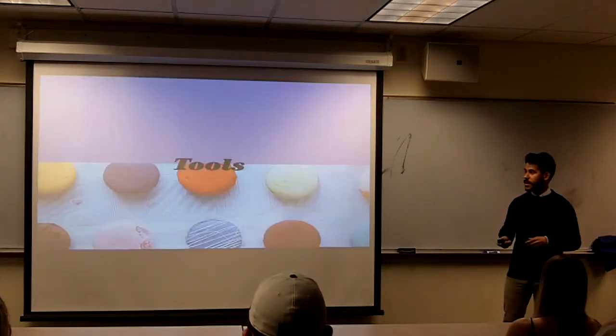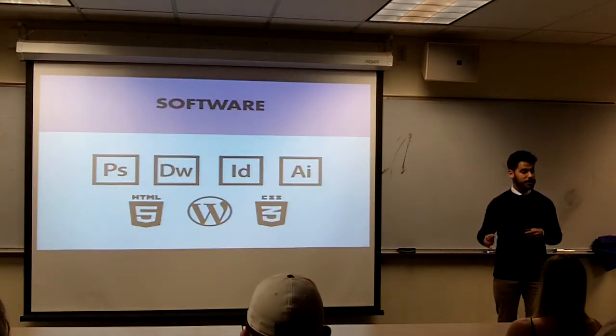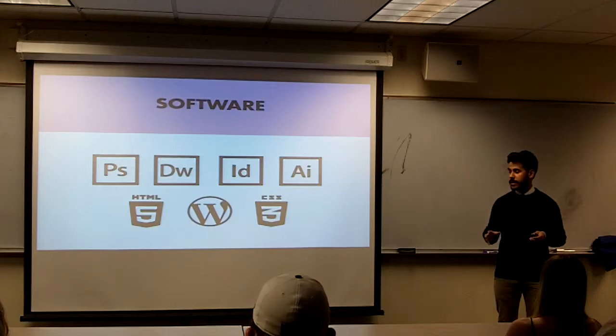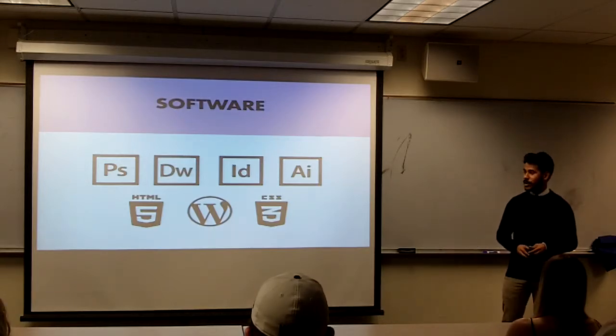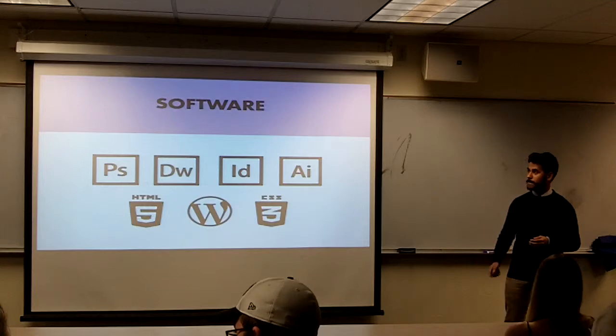Some of the tools, I'm going to briefly touch on what I used. Photoshop was used for photo touch-ups, but also creating the visual mock-ups. InDesign for creating the website and the menu as well. And Illustrator for creating the logo, the packaging, and the stationery as well.